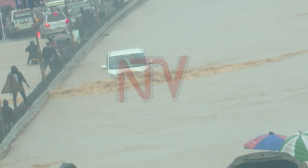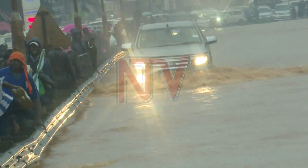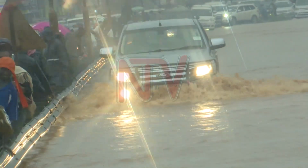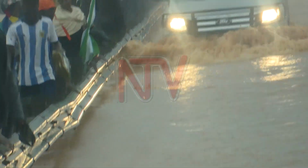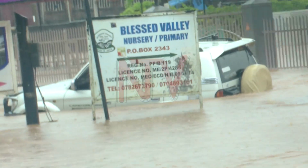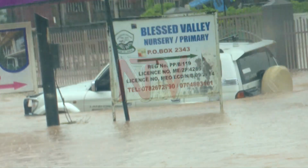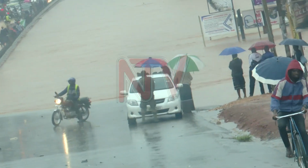In Namasuba along the slope, a section of the road was cut off by floods and has become a common occurrence every time it rains heavily. Some motorists tried testing the depth of the flash floods with both wheels and managed to navigate through. Some cars got stuck and owners could only count losses in repairs.